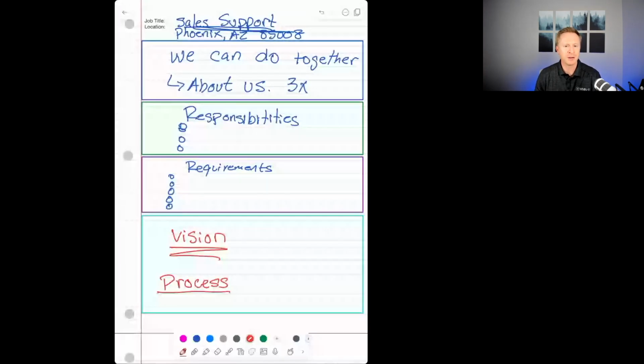It's trust factor. It feels like it's full transparency. A lot of job postings lack transparency. A lot of job postings lack who the company is. And now we're going the entire opposite direction. We're giving them our playbook. We're telling them our hiring process.